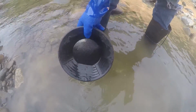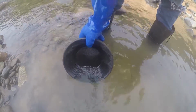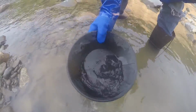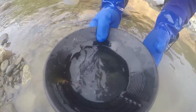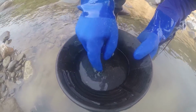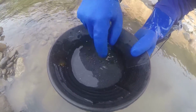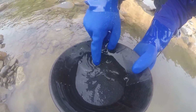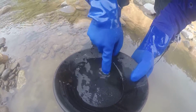This will reduce a lot of your work if you can get her down this far. It takes a little bit of patience, but when you're doing your back panning, it's a lot less frustrating. Not to mention, when you've got less black sand in there, you can do this. Oh, look at that nice little flake showing up over there. You can get these pesky bigger rocks out of here that cause you a pain when you're doing your back panning.